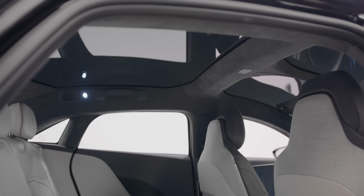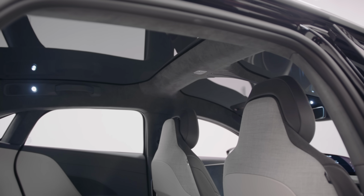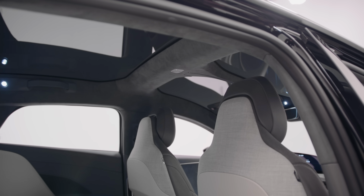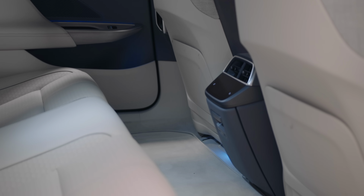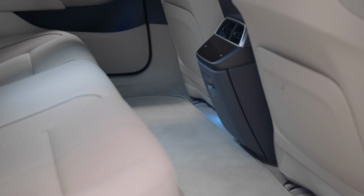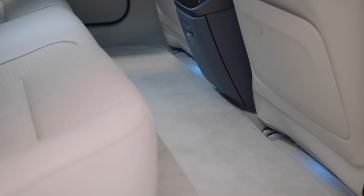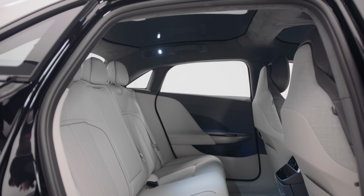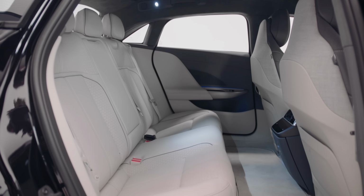Probably one of the most surprising things about the car is how big it is on the inside. Sitting here in the driver's seat, this is my comfortable spot, but behind me, I have a ton of room. If you have kids and you need to fit 3 in the back, you'll be able to fit 3 in the back here, no problem. I've got 2 booster seats and 1 car seat. All 3 of those fit in the back without any issue.